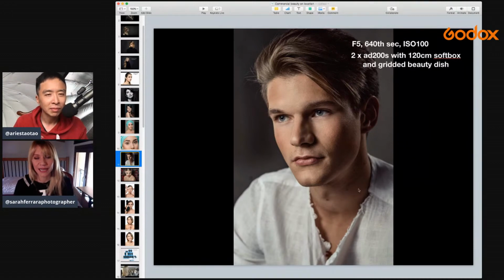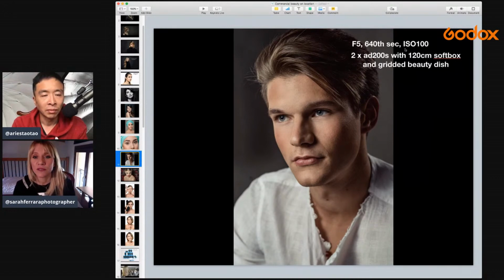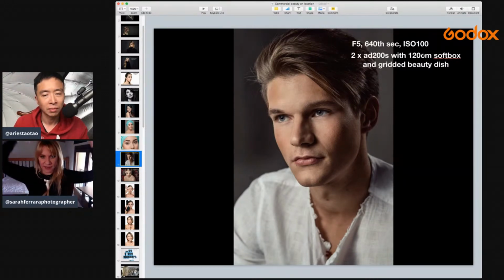So using exactly the same setup, I've just quickly changed it up so that it's more suitable for a man. My settings here were, I didn't want it to be quite so silky and melting away. So I'm at F5 now instead of F2, 640th of a second, ISO 100. And I do remember, I can tell that I've got a little bit of overhead light here. So I'm using two AD300s. I've got a gridded beauty dish at the front and a 120 centimeter softbox providing that light that's just falling, and you can see it's just hitting his hair.